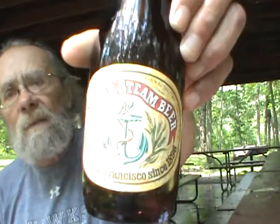And that being said, because of its history and because it is probably the first craft beer that I ever drank, and I treat it with a lot of respect because Anchor's been around a long time. I'm going to give the Anchor Steam beer a good solid 8 out of 10. Nice, easy drinkable beer.